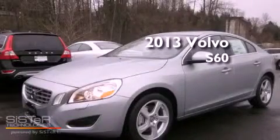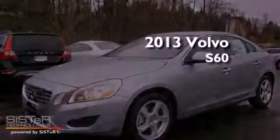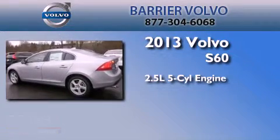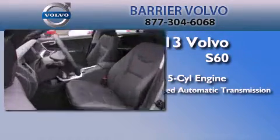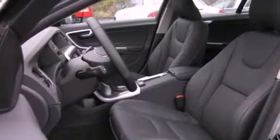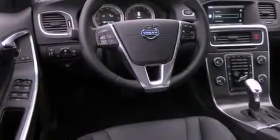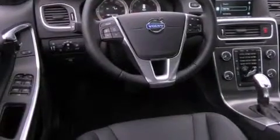This is a brand new 2013 Volvo S60. It has a 2.5-liter five-cylinder engine, a six-speed automatic transmission, and all-wheel drive. Its top features include a turbocharger, a power sunroof, heated seats, a low tire pressure indicator, satellite radio, and traction control and stability control systems.